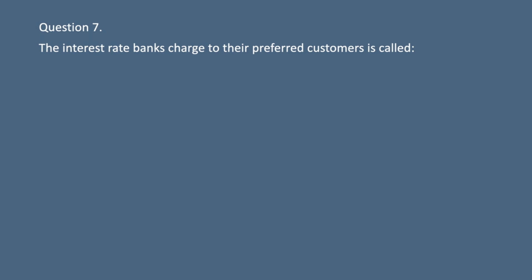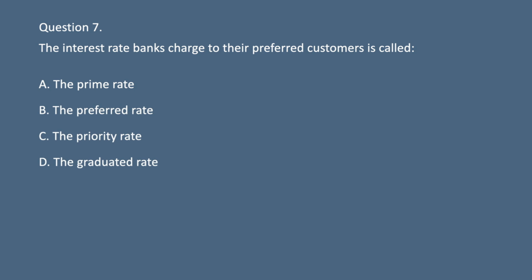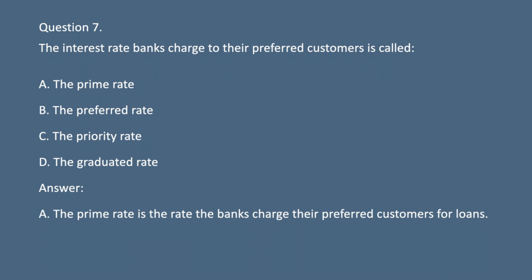Question 7. The interest rate banks charge to their preferred customers is called A. The prime rate. B. The preferred rate. C. The priority rate. D. The graduated rate. Answer. A. The prime rate is the rate the banks charge their preferred customers for loans.